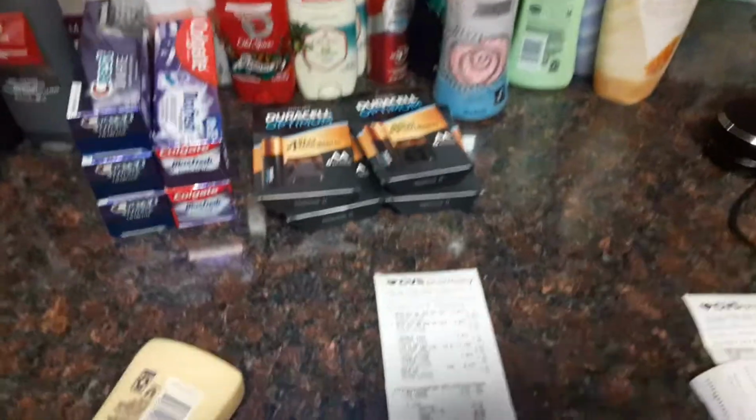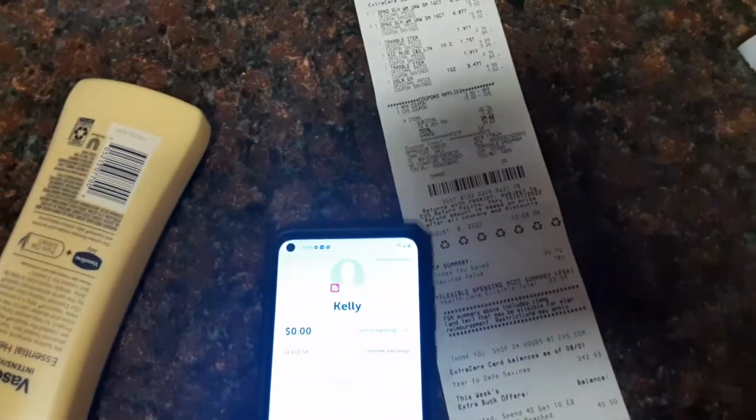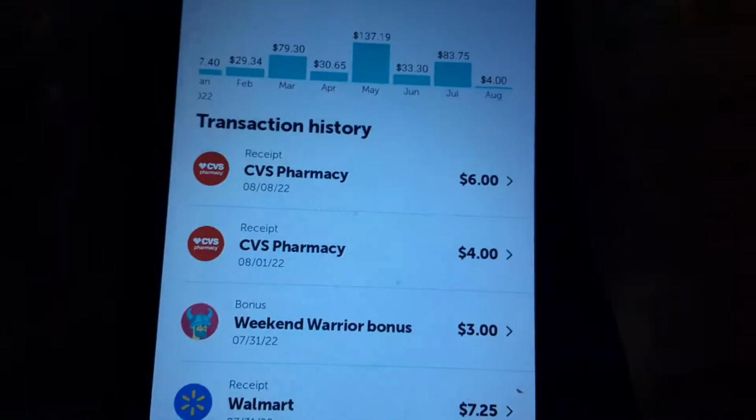So as you see here, I go to the counterpart. It'll tell me that it's loading. And then I'll get a notification that my money is there. See, that was the $6 that we just did. That was the $6 for two.